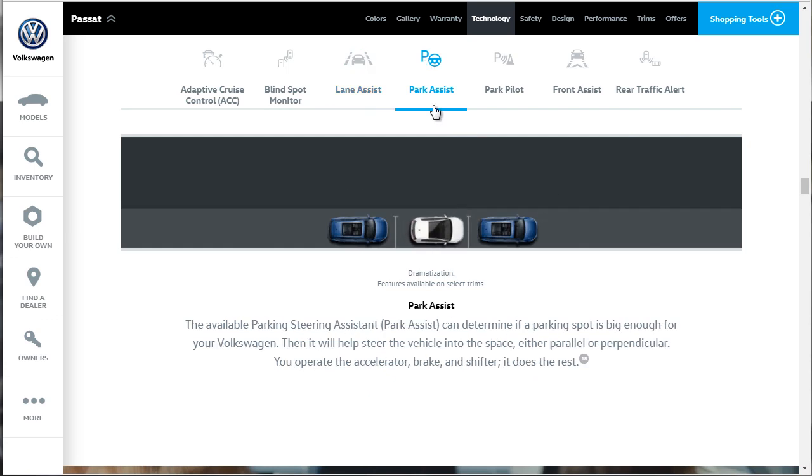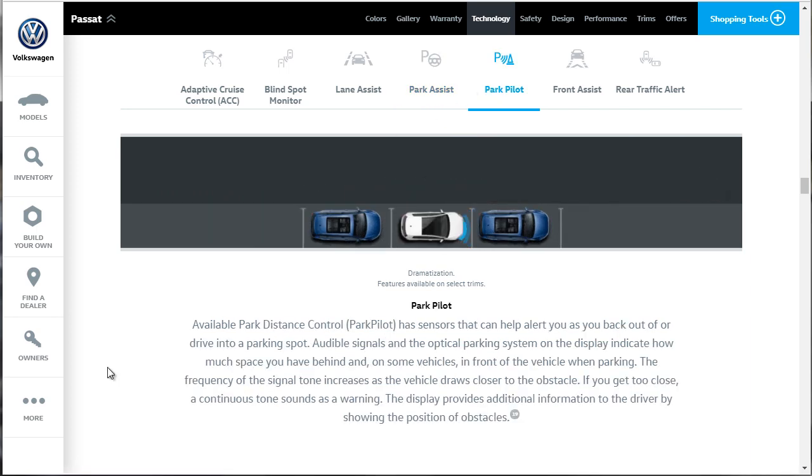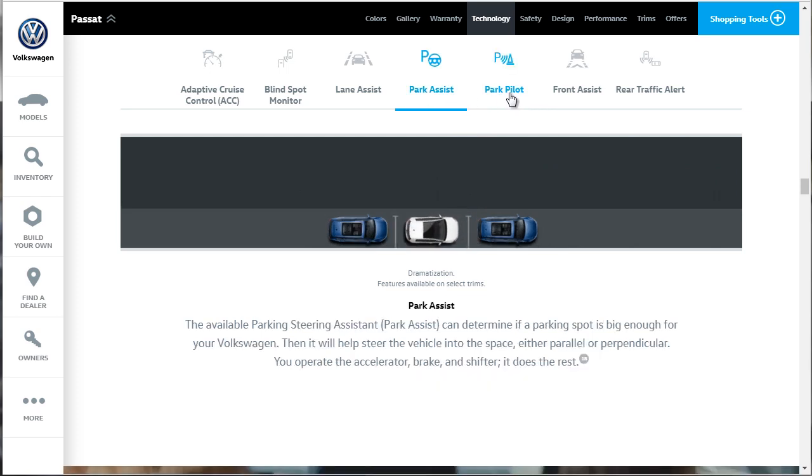Okay, most of us are familiar with these features because a lot of brands, a lot of manufacturers are making these. You've got park pilot. Now, what does that do? This can help alert you as you back out of a driveway into a parking spot. Audible signals. Okay, that's cool, right? That helps you get out, right? Parking pilot, right? This one helps you get in. This one helps you get out.